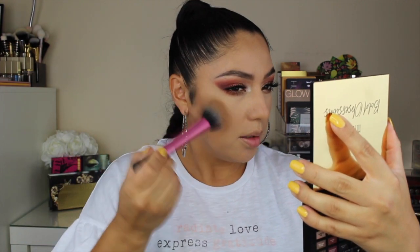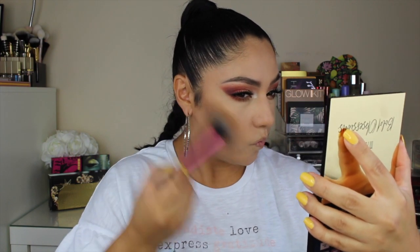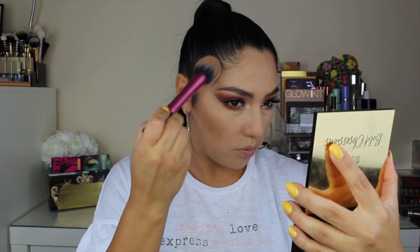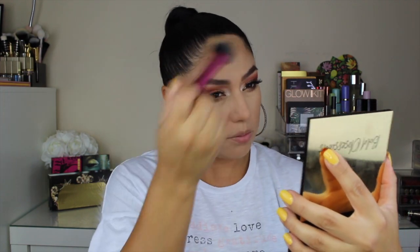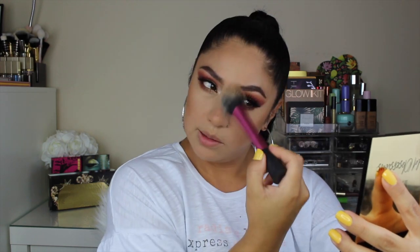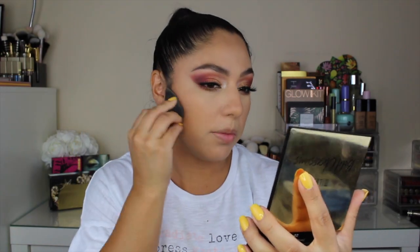Alright, and just to blend that in and also to give myself a little bit more color, I'm going to go into the Lumi Bronzed. I actually purchased that one at Walmart. I haven't been able to find it anywhere else, which is so weird, because it's so good. And just to blend everything together, I'm going to go back with my sponge.